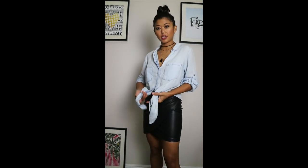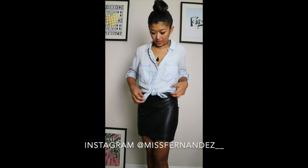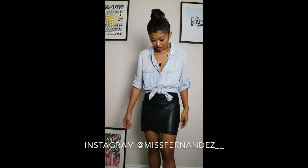What I'm going to do is, instead of tucking it in, I'm going to make some shape by tying it up. This is kind of a trend at the moment, but it's possible to be trendier at work. Like this, if it's a more formal day, I'll wear some closed shoes. No blazer for today, because like I said, maybe it's a bit more of a casual day.